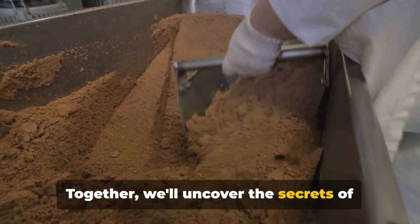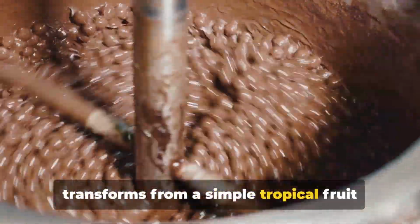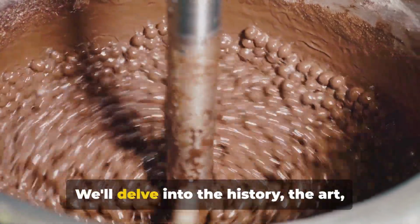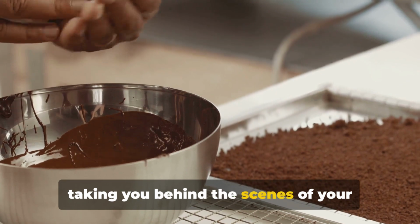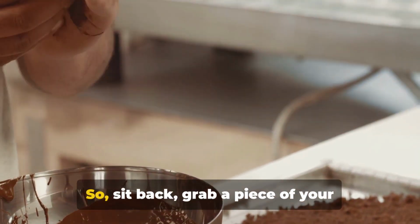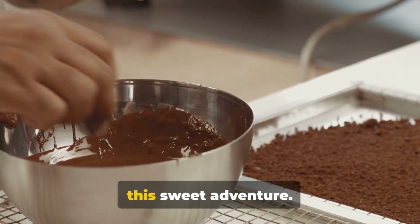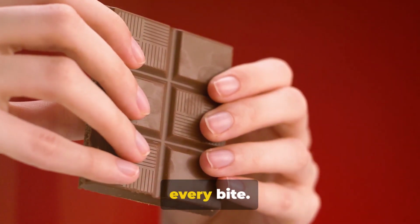Together we'll uncover the secrets of the cocoa bean and learn how it transforms from a simple tropical fruit into the heavenly delight we all crave. We'll delve into the history, the art, and the science of chocolate making, taking you behind the scenes of your favorite treat. So sit back, grab a piece of your favorite chocolate, and let's embark on this sweet adventure. Remember, there's a world of wonder in every bite.